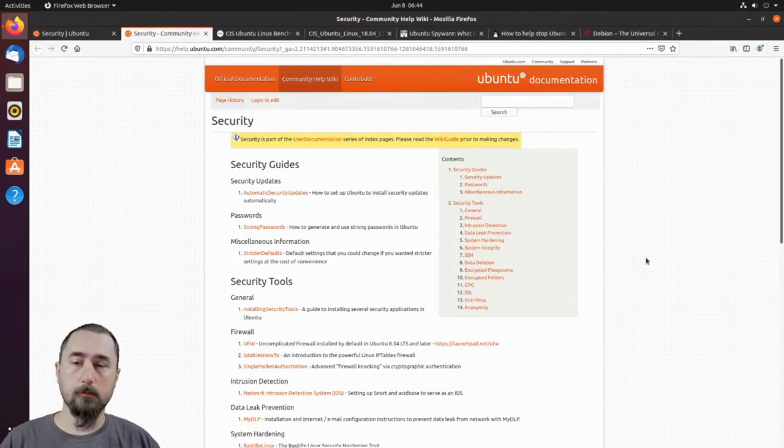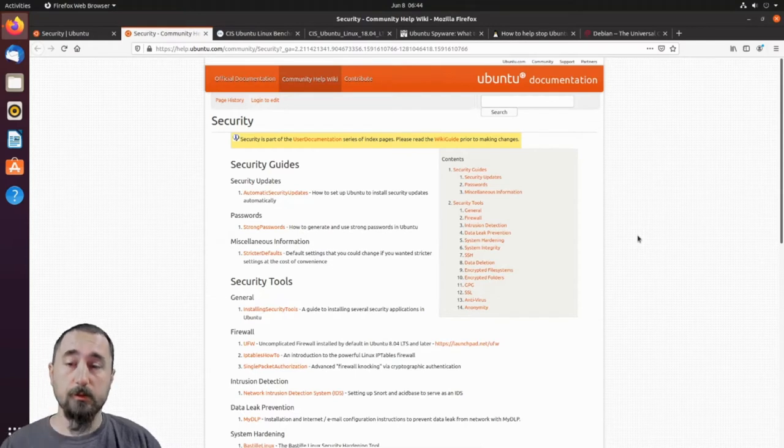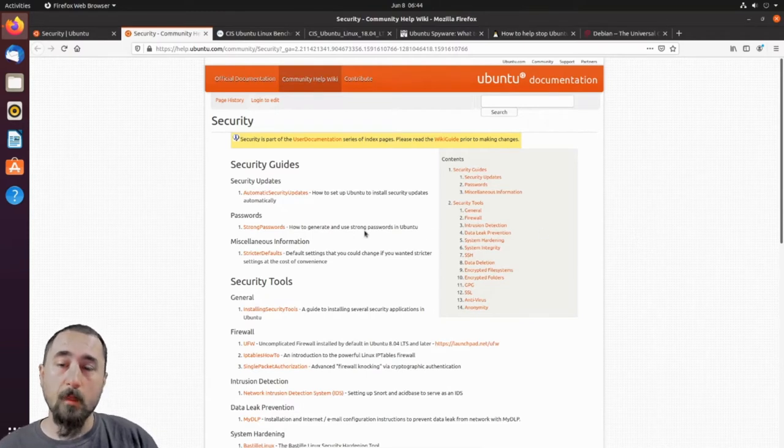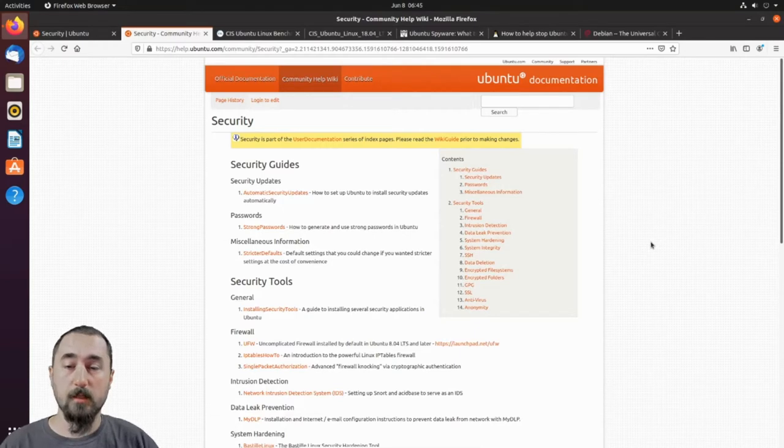The first thing that we can do is to ensure that automatic updates are up and running. This will ensure that every time there's a security update, your operating system will get it right away. The next thing to do is to make sure that you're using strong passwords. I suggest using a password manager for generating these passwords so that you don't have to guess what passwords are good or not, and also you won't have to remember these strong passwords. The password manager will remember them for you.